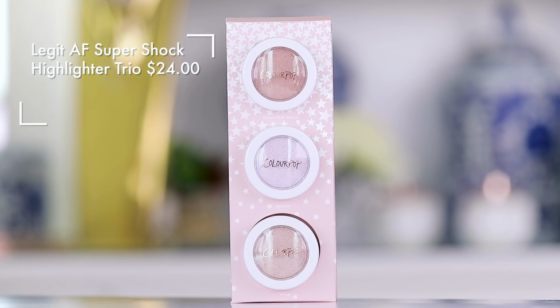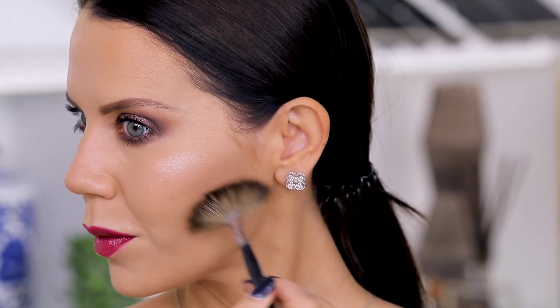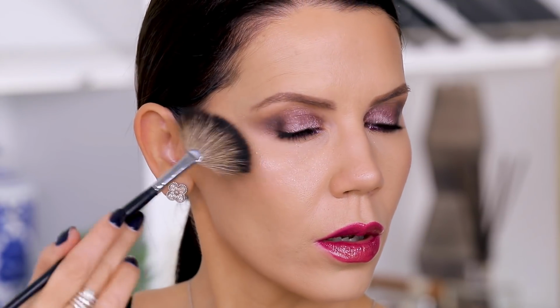So what I am super excited about, let me show you the most gorgeous highlighter trio. I think this would make the most incredible gift to yourself, to your shoulders, to your own face, or to anybody else that loves a little shine. This is just the cutest packaging to start out with. And then you get 3 of their highlighters, and all 3 shades are so gorgeous. I am wearing the shade Spoon today, and this is beautiful. Look at how pretty that is.